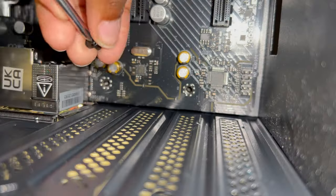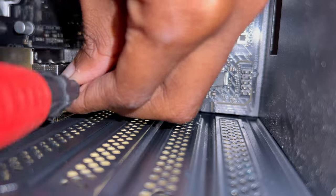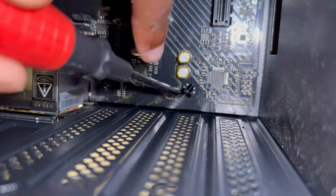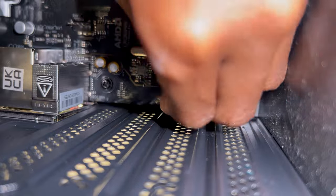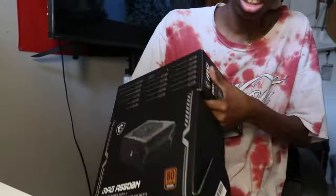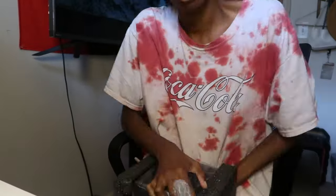Love them. More screwing, guys. Y'all, this last screw, oh my gosh, she was giving me a hard time. I literally was losing my mind. I was like, is it working? It was. It just was taking a long time.